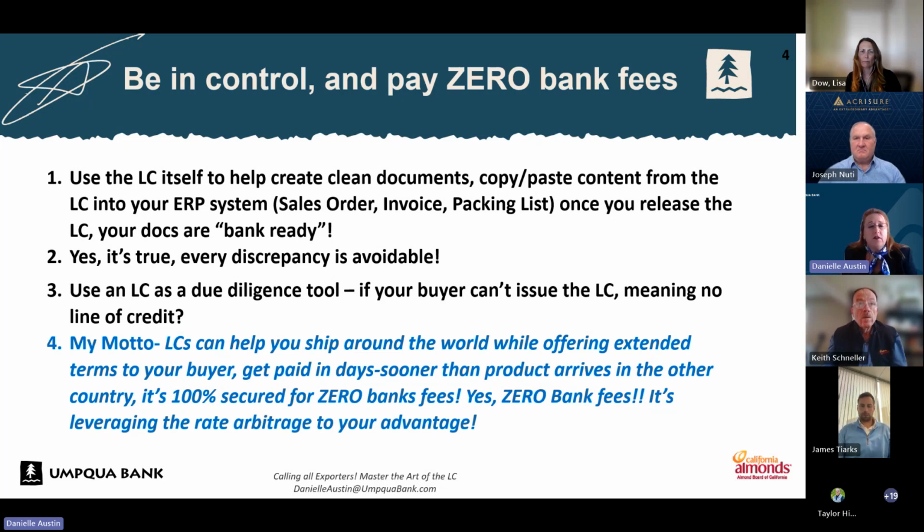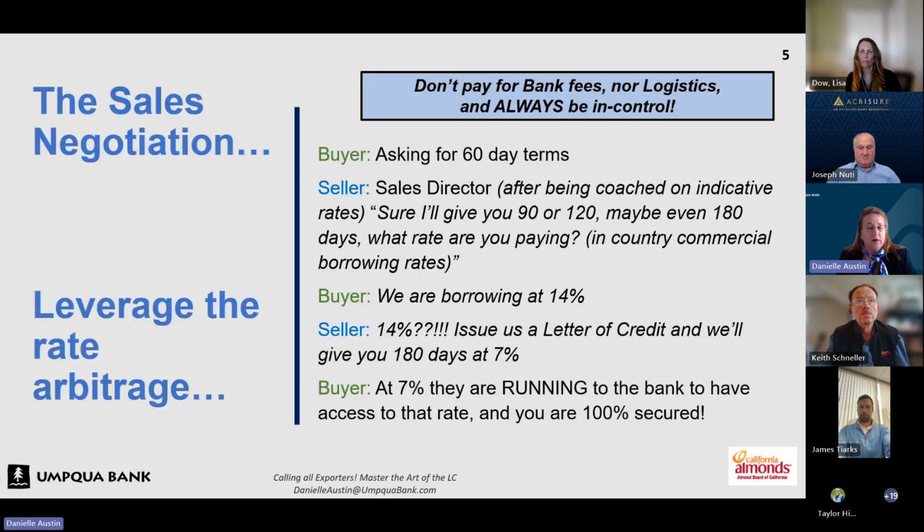It's 100% secured for zero bank fees. Yes, zero bank fees. It's leveraging the rate arbitrage to your advantage. So this is what I'm saying as far as leveraging the rate arbitrage and how you can shift these fees to your foreign buyers, and they'd be delighted to pay for them. So again, I'm in the mindset, I don't want you to pay for bank fees nor logistics.